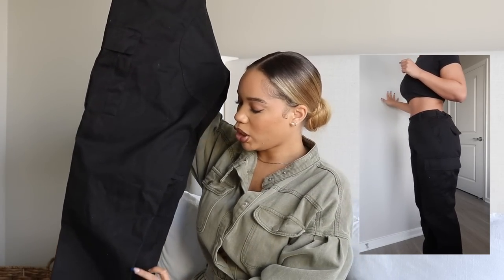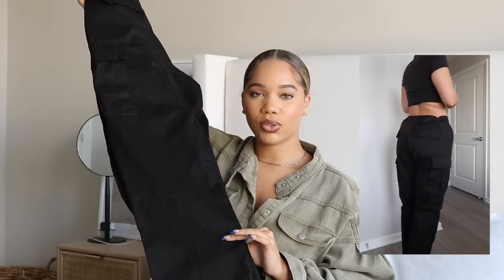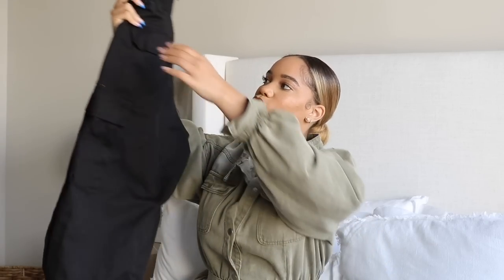So yeah, if you do purchase these and want a tighter fit, I recommend sizing down. But if you do want that loose cargo fit, just stick with your regular size. No need to size up or anything like that. But I do love these.